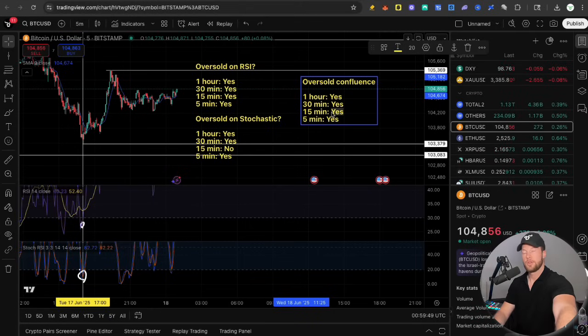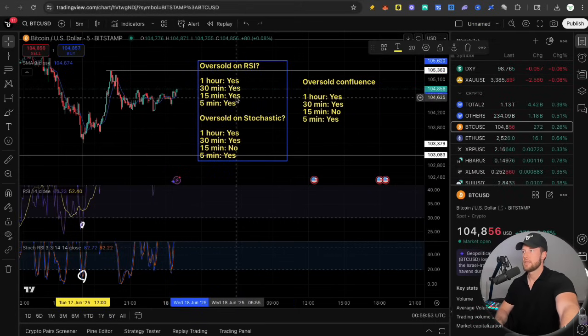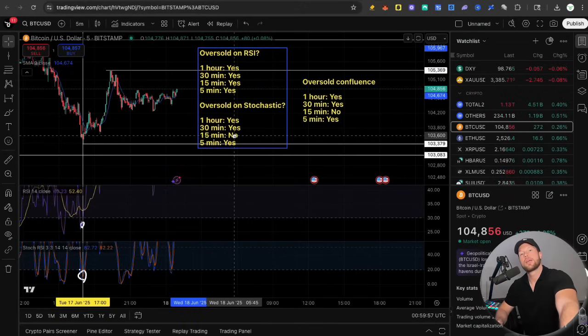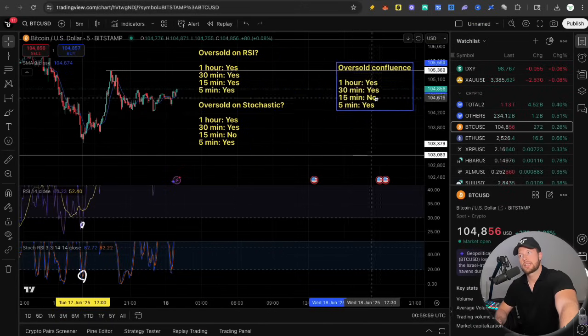If one says a yes and one says a no, then that's a no, because they both need to say the same thing. So the only one that would be a no in this scenario is the 15-minute, because you can see that the RSI says yes, being oversold on the 15-minute, but the stochastic says no, it's not oversold in the 15-minute. So that gets a no for confluence.